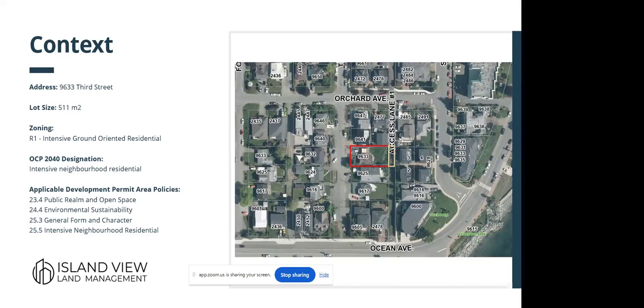Perfect. So the property in question is mid-block between Orchard Avenue and Ocean Avenue. Currently, Ocean Avenue is quite a bit higher than Orchard Avenue, so the road does truncate with a residential pathway between it. As well, there's of course the access lane provided at the back. There's been recent development at 2477 Orchard Avenue. Therefore, the access lane does pull all the way back to the property line and basically stops right there. Currently, it's just a grassy area.